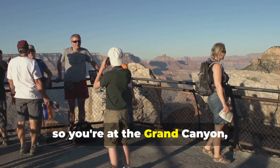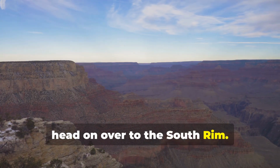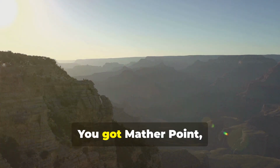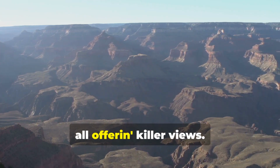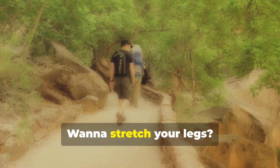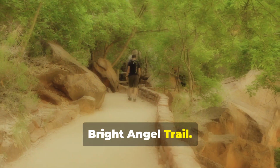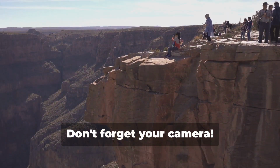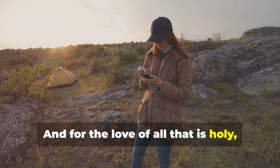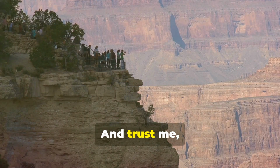All right, so you're at the Grand Canyon, ready for adventure. First things first, head on over to the South Rim. That's where all the action is. You got Mather Point, Yavapai Observation Station, and Lipan Point, all offering killer views. Want to stretch your legs? Take a hike down into the canyon on the Bright Angel Trail. It's a bit of a workout, but the views are worth every step. Don't forget your camera, and for the love of all that is holy, charge your phone. You'll be snapping pics left and right, and trust me, you'll want to remember this trip.